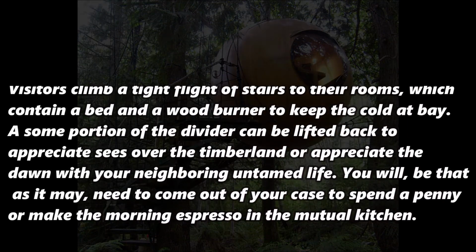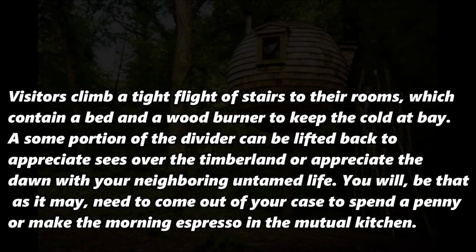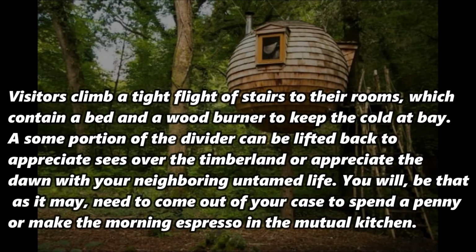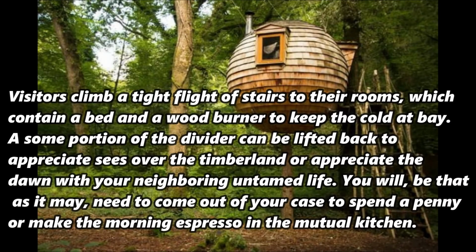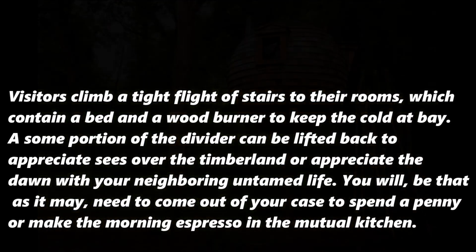Visitors climb a narrow flight of stairs to their rooms, which contain a bed and a wood burner to keep the cold at bay. Part of the wall can be lifted back to enjoy views over the forest or watch the sunrise with your neighboring wildlife. You will, however, need to come out of your pod to spend a penny or make the morning coffee in the shared kitchen.